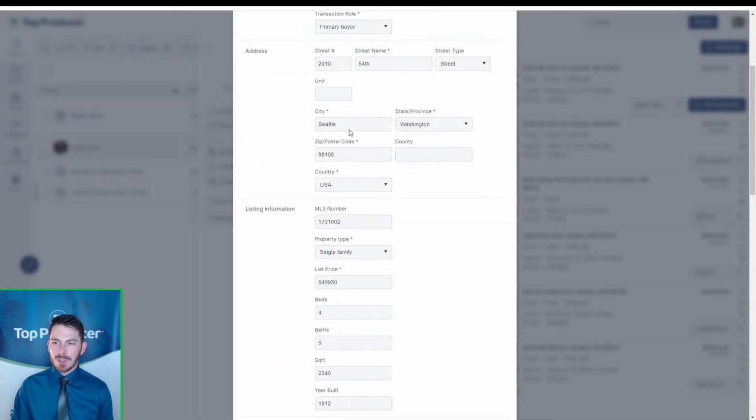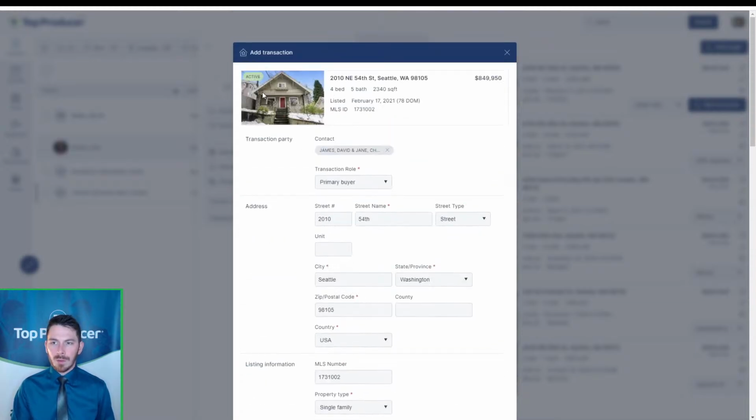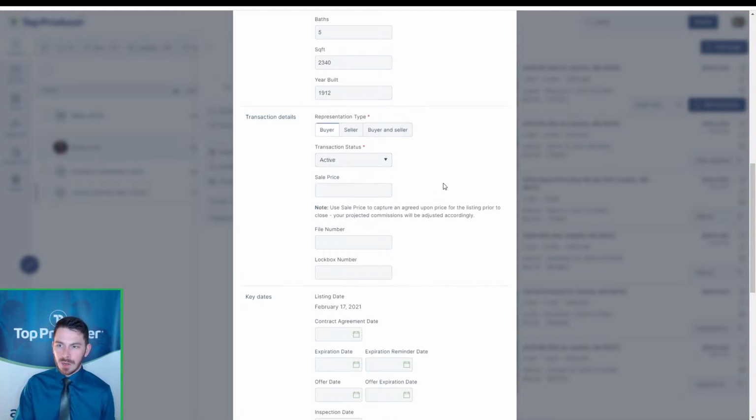It fills in all this information from the MLS. You select your representation type. You select the status, which is already pulled in from the MLS, but you can set it manually as well if you need to. If you don't need to, just feel free to leave it as whatever you want. Just not closed, because that will close it out in your system. Sale price, everything that does not have a red asterisk, you can leave blank for now.